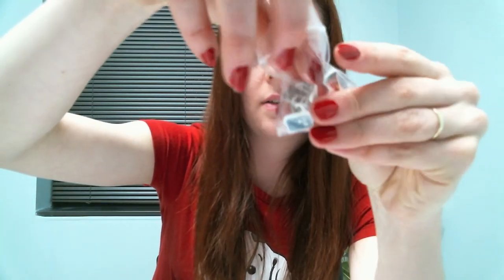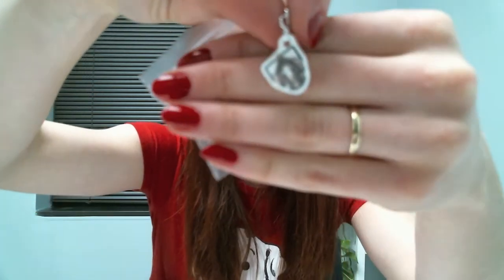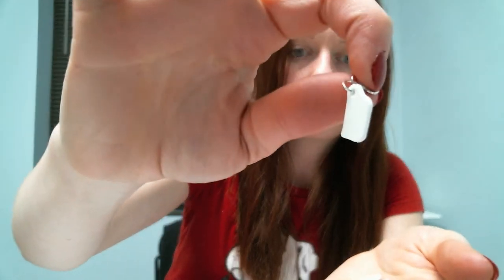And then one of my best friends got me some stitch markers. They're in the bag. There are some Doctor Who stitch markers, so I'm going to take some out and show them to you. We've got a little Cyberman. There we go. Dump him out. Got an Ood. TARDIS, of course.